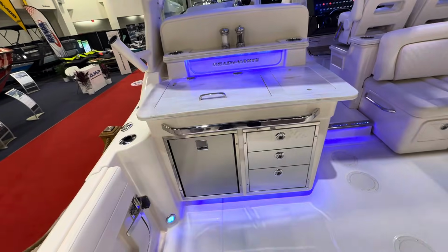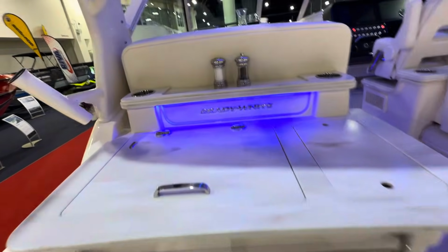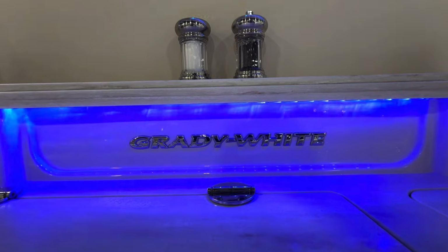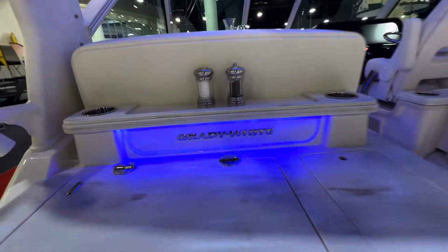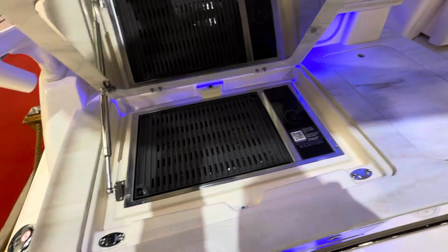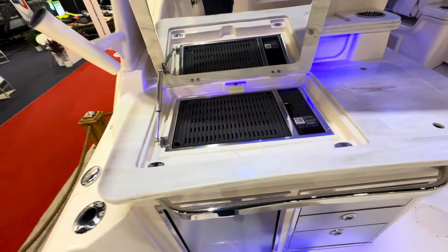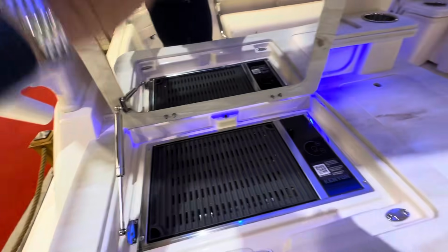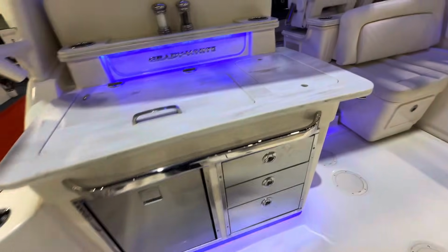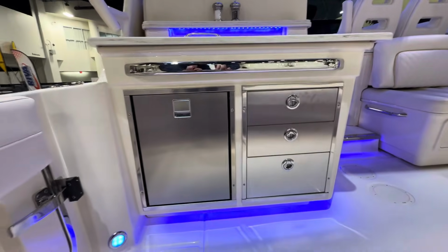Now the wet bar. Now we're talking Grady Guy stuff here. Now you guys know my story about when I went to Lake Boca with my customer on the 335 Freedom. And he's like, hey, we're gonna go cook some burgers on the grill. And I was like, are you sure? And we went, and I'm telling you, this grill right here sears burgers better than any grill you have at home. And I have a beautiful grill at home that I love.